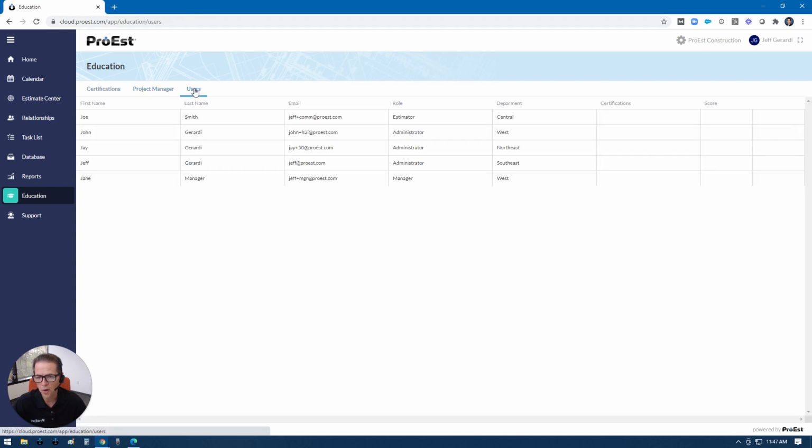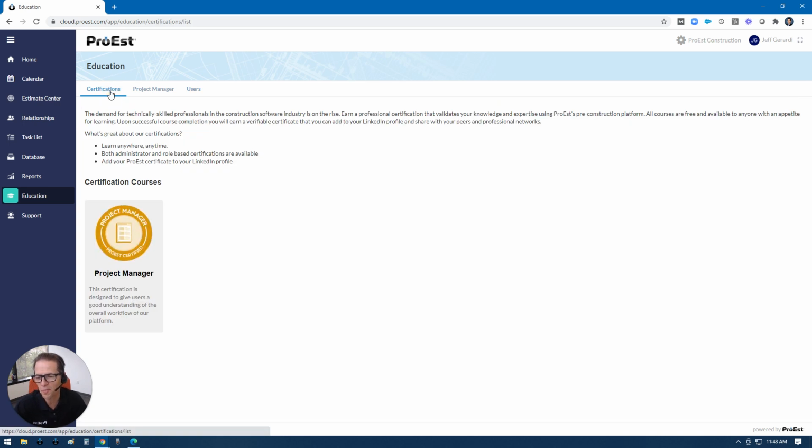The users tab over here on the right is also going to show you, per user within your organization, what certifications have you earned and what is the score. So are people proficient enough to utilize ProEst for your business? That's the goal. So again, really excited about this. This has been on our to-do list for many, many years, and now we finally made it a reality, and it will continue to evolve as our releases do as well.